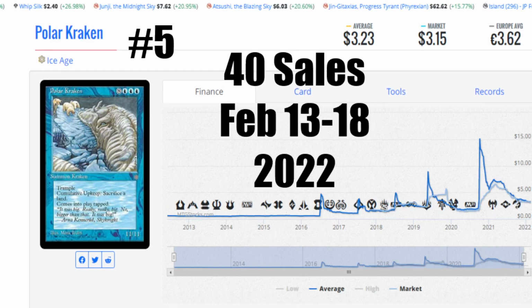Now, number 5 this week is Polar Kraken from Ice Age. This has got to be a purely I-love-this-card type of buy because we could not make this work back in the day. This was an 11, it's 8 colorless, 3 more. For this giant 11/11 behemoth, it has trample, but its cumulative upkeep is like sacrifice a land, right? It's crazy, and it comes into play tapped. So we didn't use this one too often unless you could put haste on or bloodlust and stuff. It didn't see that much play.